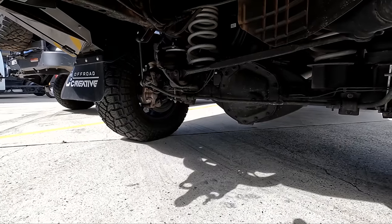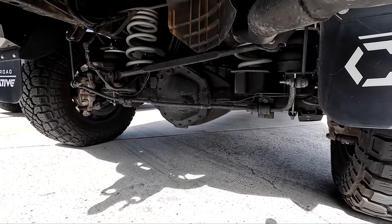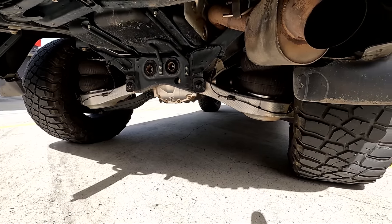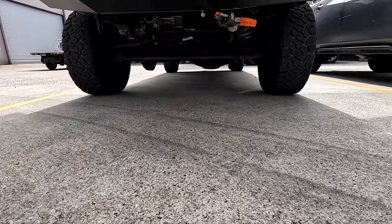One of the main things, not that it's stopping me, but it's something you're going to have to live with, is the diff clearance on these Rams compared to the Patrols. That's one good thing about the IFS front and rear on the Patrol. The diff clearance is just absolutely ridiculous. I'll give you a quick look as an example. These are both on 35s, and you've got your arms and that down there.